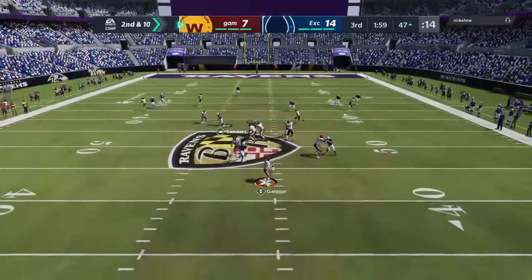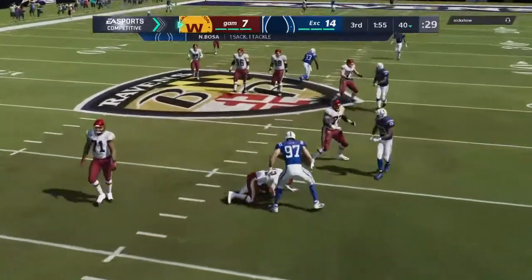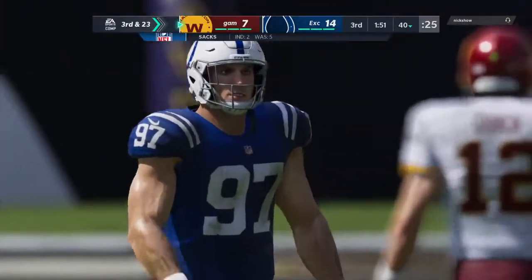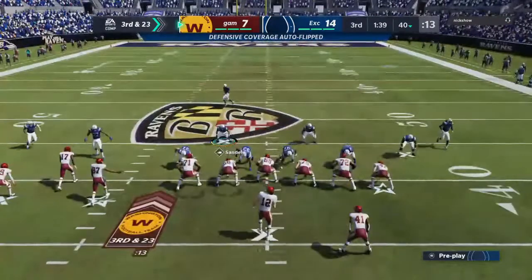Back to the air on 2nd down. Gannon. And he's going to be brought down here in the backfield. And Nick Bosa so quick on the outside. He gets in there to bring him down. It's 3rd down.